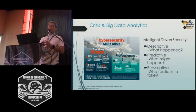Finally, the third type of big data analytics is what we call prescriptive analytics. Not only do we know what has happened and what will happen, but prescriptive analytics can also say that if you take this course of action, it will optimize your revenues or minimize your losses. Those are the 3 basic types of big data analytics.